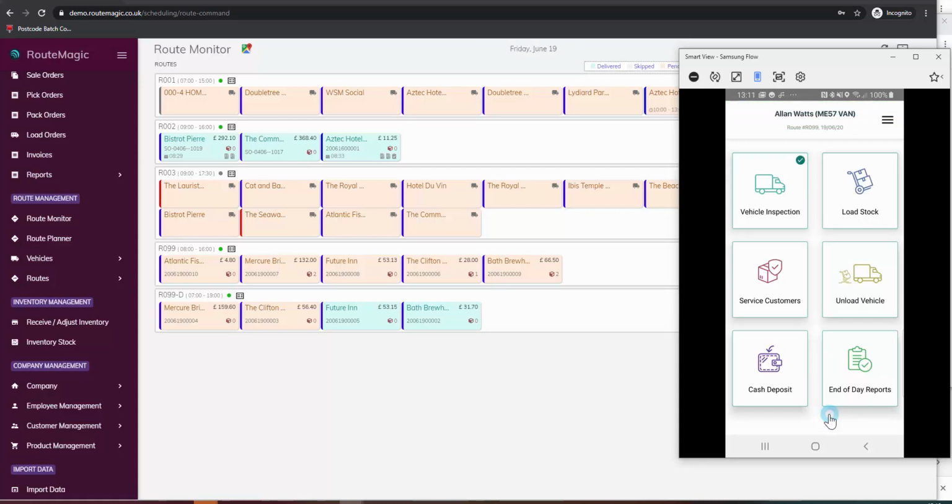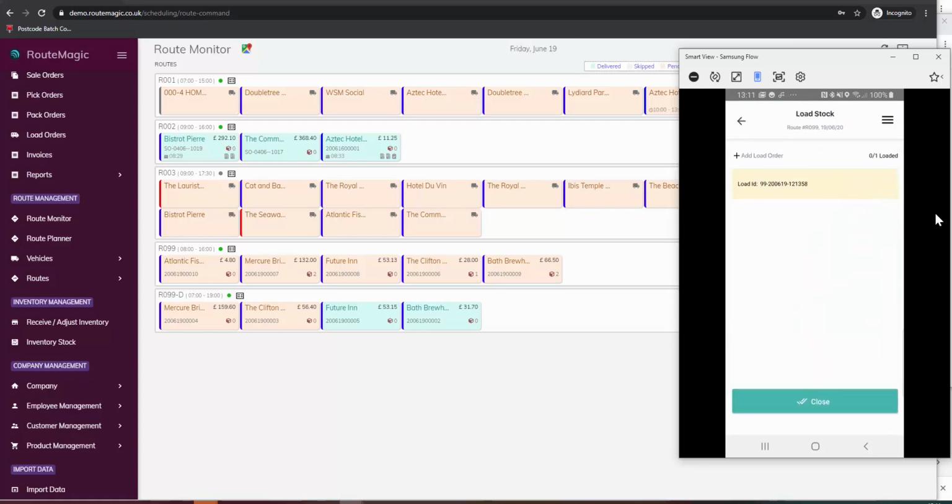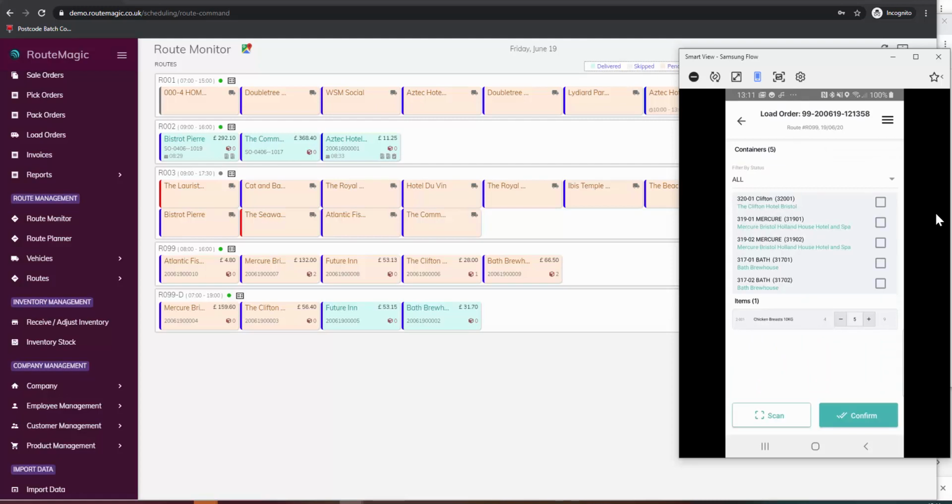Next thing I'm going to do is load stock. So I just go to load stock and it comes through. Here you can see I have a mix of different products and product types that I'm delivering. The first part of my screen says these are the pre-packed boxes that I am delivering to these customers, and here are some loose items which I'm going to be delivering freestyle, or from free stock, to my customers.